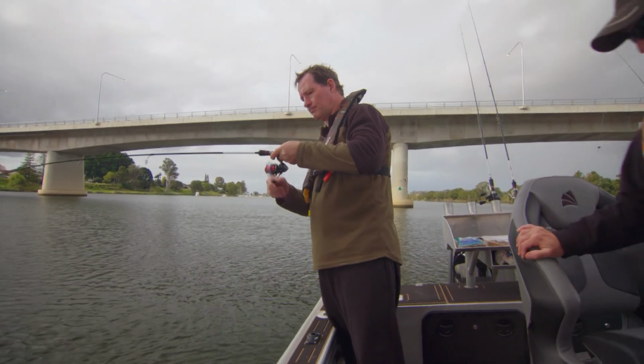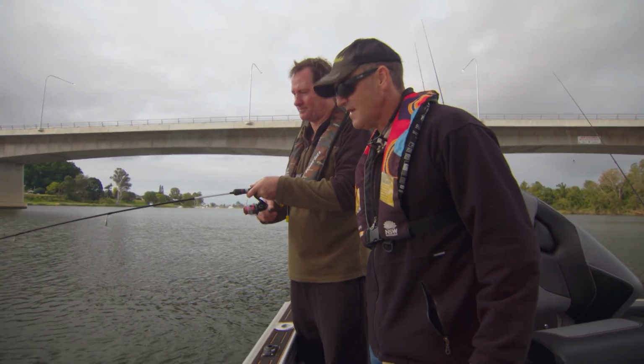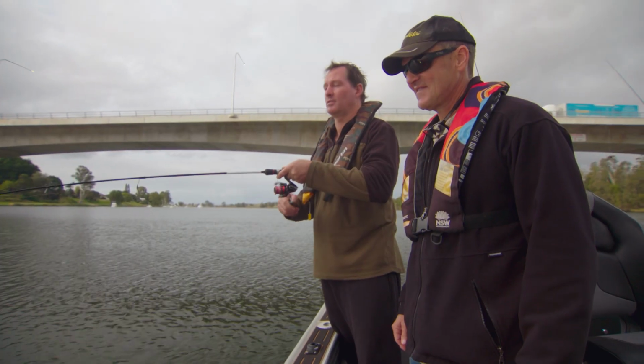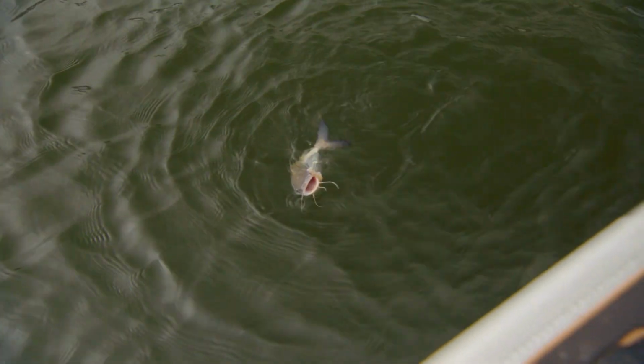Nice little town you got here, Dan. Yeah, fishing 5 minutes from your tackle shop. Pretty good, isn't it? You fished off the bridges here? Yeah, when we were kids, we used to fish off the bridges a lot. Used to catch flathead during the winter. Yeah, right.